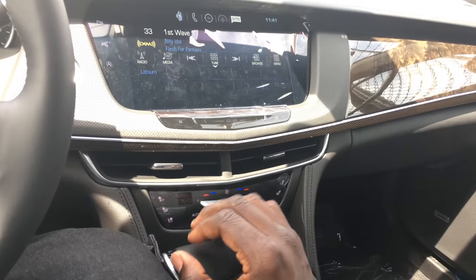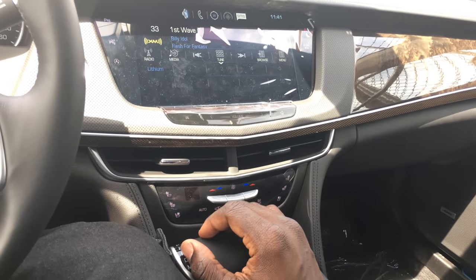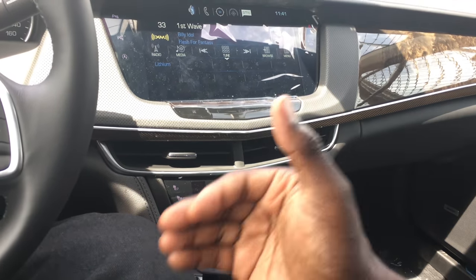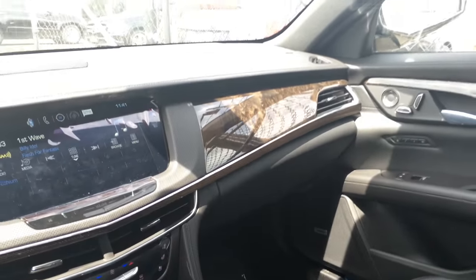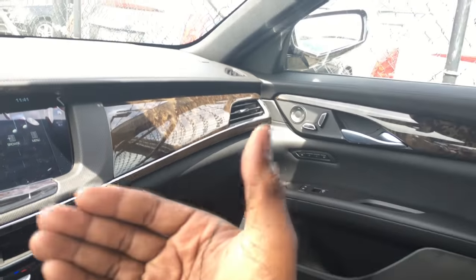And this car doesn't even have the 32 plus piece speaker system from Bose. This car is very powerful even with the base speaker system. So anybody who's buying it with more than that is just trying to show off. Basically, this is pretty much what you get out of a standard CT6. And when I say standard, I mean there's very, very few options added in. But really, when you buy this car, you're buying it for the rear seat.